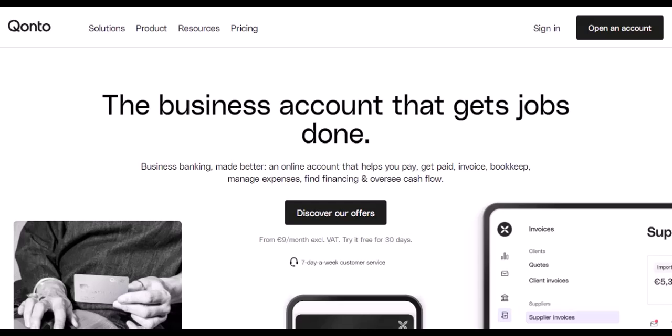Tired of juggling spreadsheets, separate accounts, and a mountain of paperwork just to manage your business finances? What if there was a way to bring all your financial tools together in one place, making your business banking not just bearable, but actually easy? That's the promise of Qonto.